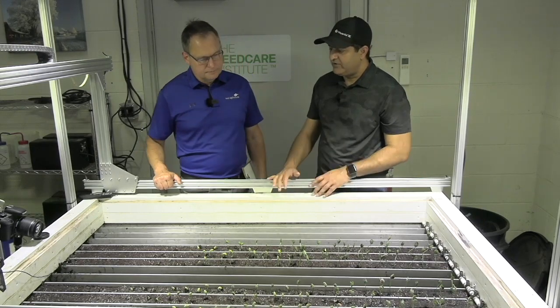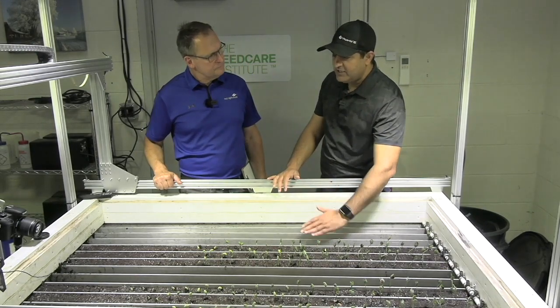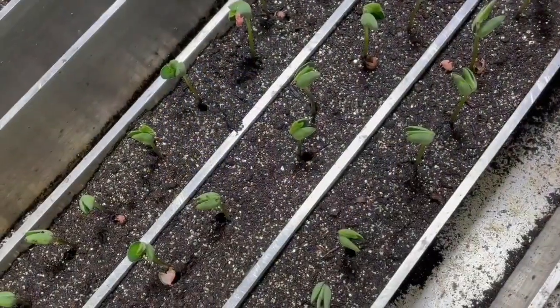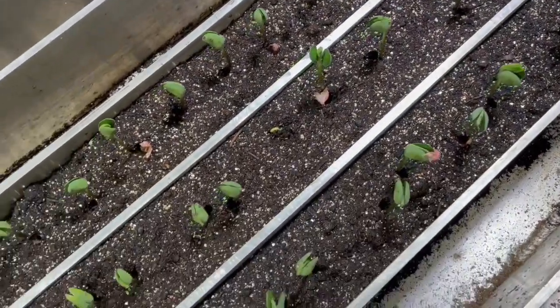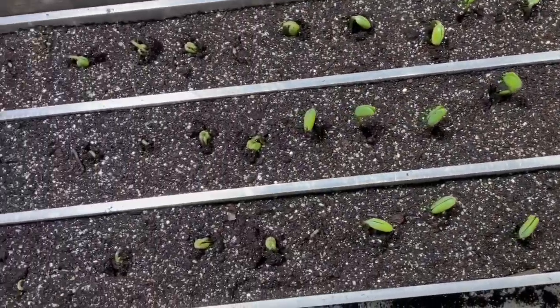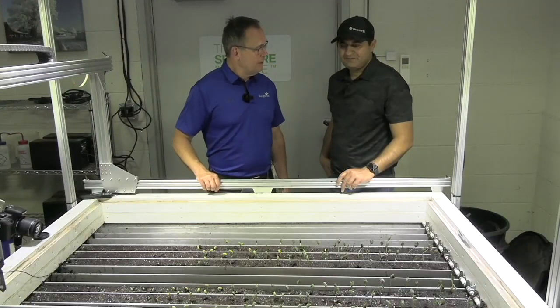So this is how we are evaluating, and the best part of this table is that you can replicate the experiment over here, because you have got all these independent row units. Yeah, so you can generate a whole pile of data and a whole pile of trials, correct? Exactly.